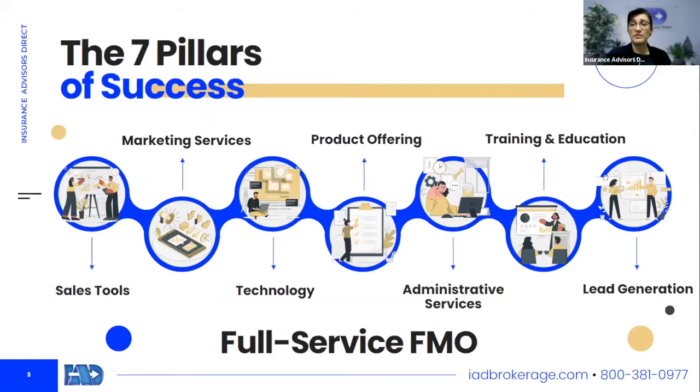There are 7 pillars that we focus on, and underneath each of these pillars are tools that deep dive even more. For instance, sales tools: we have kits, quoting engines, and sales presentations. Marketing services: we have your flyers and brochures. Technology: that's social media, helping guide agents with enrollment tools.